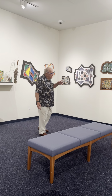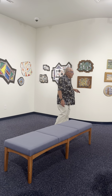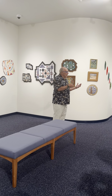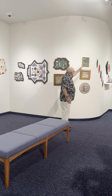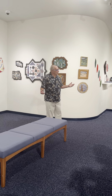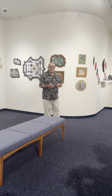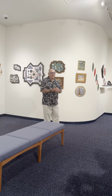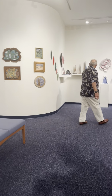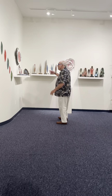My next attempt was clay painting, and I call these claytings because they're clay with a painting on them. And these are all glazes that are placed on a clay base. And the problem is that if you make up your own glazes, the colors that you see when you paint are not the colors that come out of the kiln. So it's sometimes very tricky. Going on from there, these are some more of my contemporary pieces.